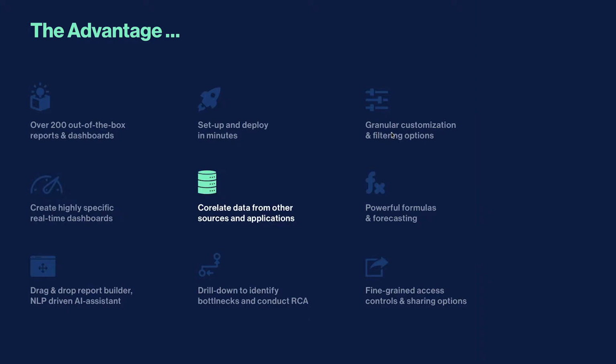Over and above the data pulled in from ServiceDesk Plus Cloud, you can create an omni-channel analytics solution for your IT right within Advanced Analytics by pooling in data from other sources, applications, and databases spread across your environment. You can further correlate data from across multiple applications to uncover some truly incredible business insights.